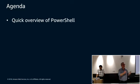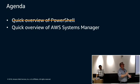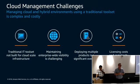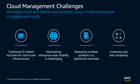So just to briefly outline the agenda, Nana is going to be running a whole bunch of demos for you, right? So it's not going to be a slideware presentation. We can skip the overview of PowerShell. I think it's safe to say that everyone here is something of an SME. Certainly it's been a few years since I wrote any PS1 scripts, but we'll get there eventually. So we're going to do a quick overview of Systems Manager and then I'm going to pass it over to carry out the demos.